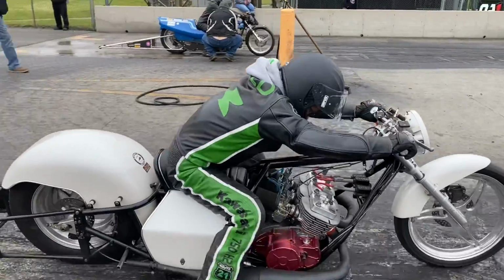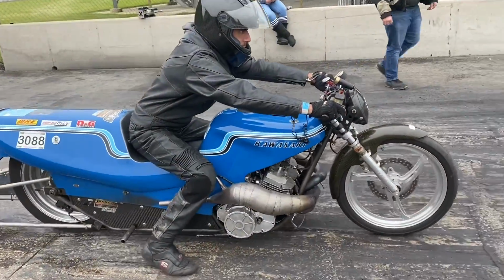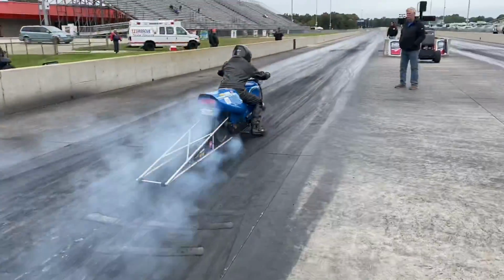Welcome to US 131 Motorsports Park. Guys, we were here last year. We continue the quest to bring you the most amazing motorcycle. This is qualifier number 2, the most amazing assembly of two-stroke drag bikes you've ever seen.